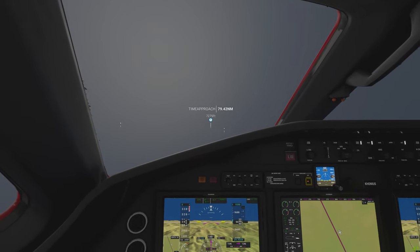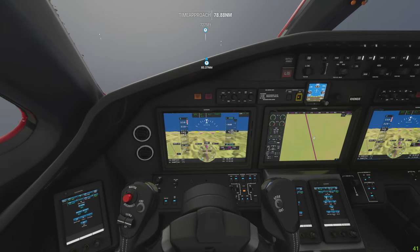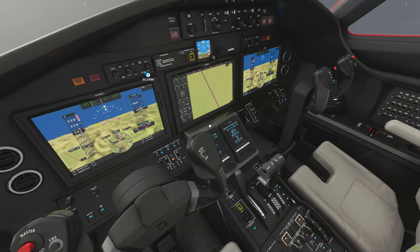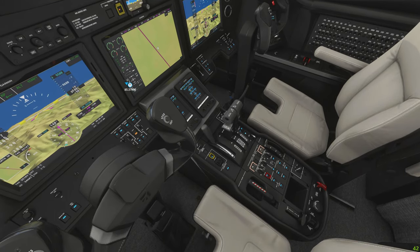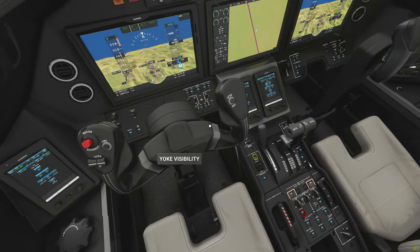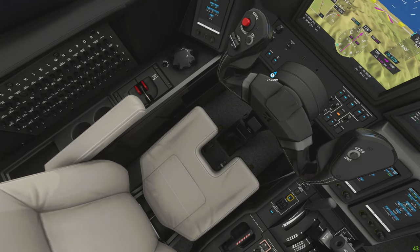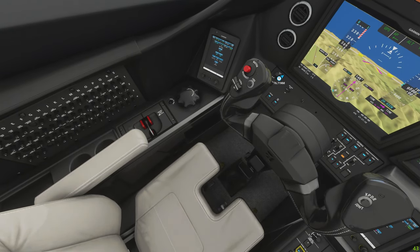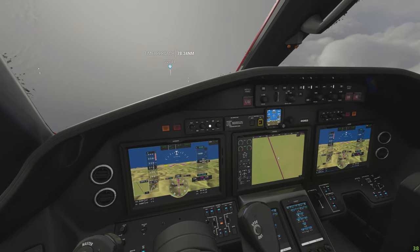Take a moment, look inside the cockpit a little bit. Beautiful cockpit, Garmin control pads all over the place. The plane has speed brakes, I'll have to learn how to use those. I haven't needed them so far, but on a short runway they might be essential. Or maybe I'm supposed to use them every time I land. Okay, I'll go ahead and reset this view.